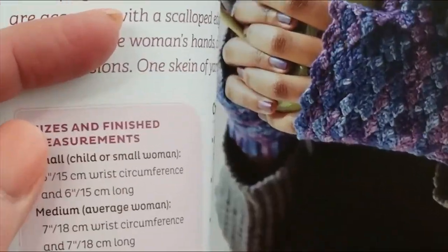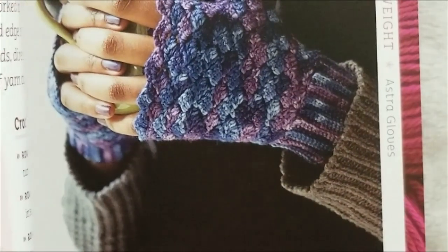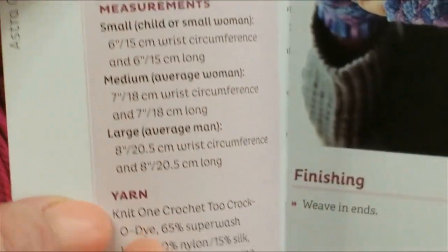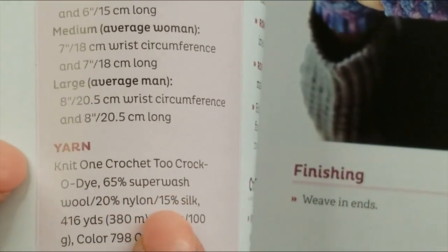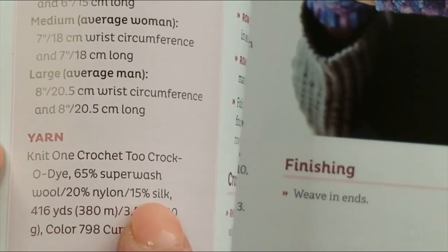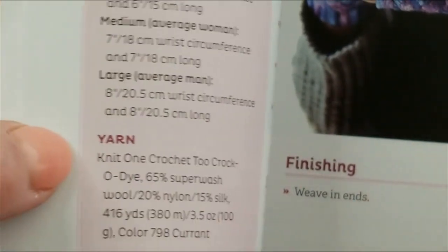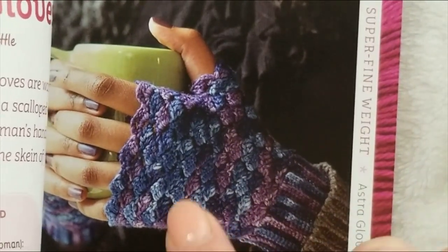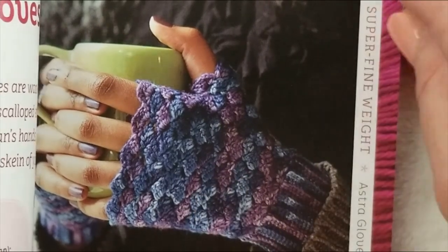These are like nice little patterns. And again, you're requested to work with, what is this yarn? I don't know this yarn. Knit 1, crochet 2, crocodile 64%, superwash wool, nylon, and silk. I don't have that. I get scared away from trying something if I don't know what the equivalent is going to be.